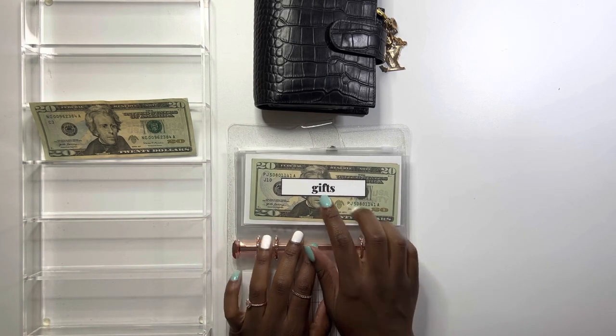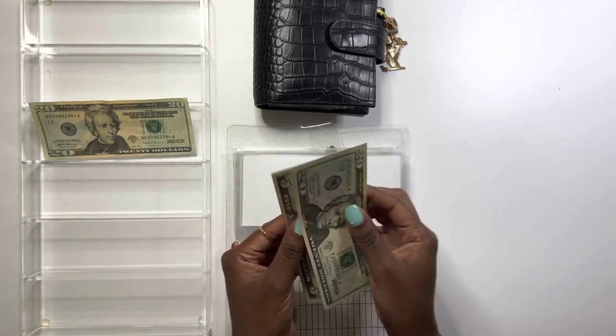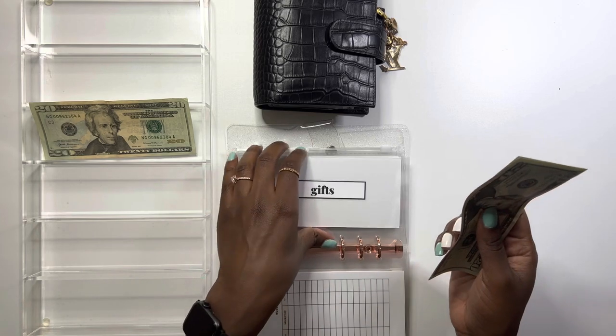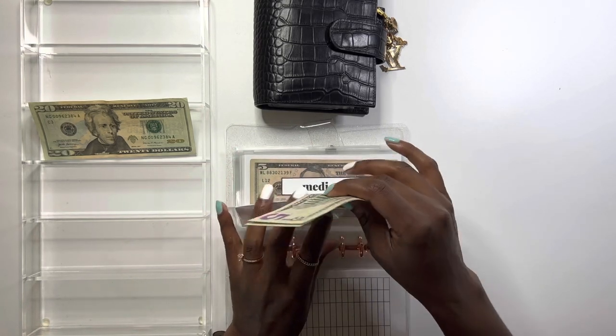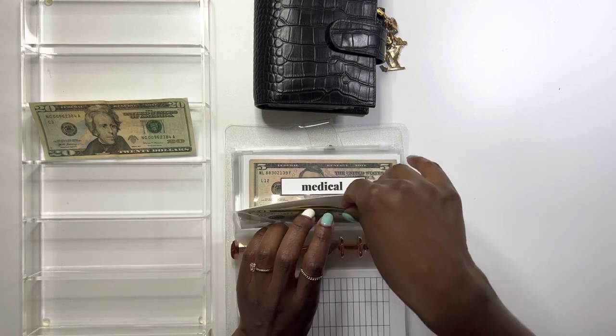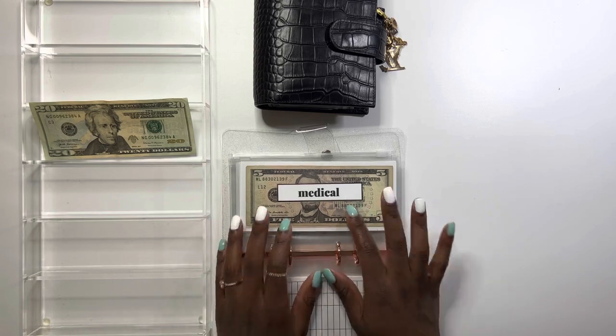So next is going to be gifts. Gifts does not get anything. Let's see what we have in gifts. We have $25, and I still have not gotten my niece something for her birthday, which was this past weekend. I think her birthday was Friday, so I have to get her something for her birthday. So we'll see about that.